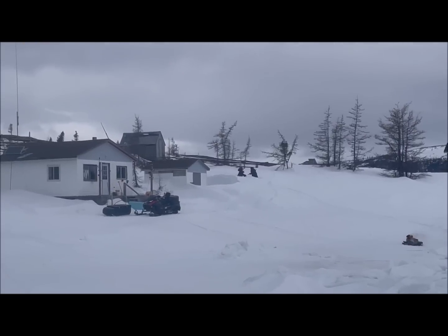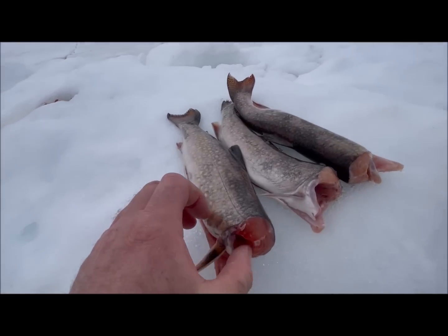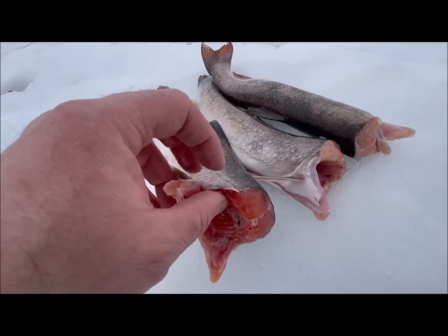Nice and mild, beautiful day. Bit overcast, but it's nice. Yeah, so I only caught these here yesterday, and I just had them in snow, and you see they kind of got a little paler after the snow melted a bit. And this is the nicest one right here.